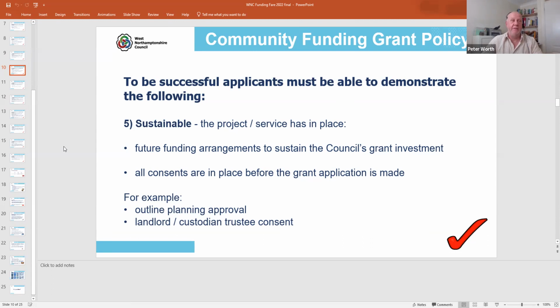Or if you're buying an asset, let's say it's playground equipment, whether you've got the capacity to maintain that, because we want to make sure that you're not going to come to us in a few years' time to say that you now need some more money to maintain that individual asset, and that all consents are in place. So if planning permission's required, you've got that to at least outline level. If you're renting the property or the asset, the landlord has given consent, or the custodian trustees have given consent for that to actually take place, or that you've got the right to occupy the land or the building that you're actually running the project or service on.